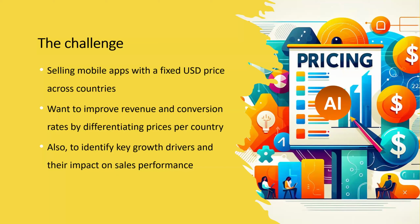So that means that there was a fixed price policy influenced only by exchange rates. Obviously, that was wrong because there are different spending capacities per country, different mobile penetrations, different market and macro conditions per country. So the customer asked us to differentiate the prices and optimize across countries in order to increase the revenue and also their conversion rates. On top of that, they also wanted to understand what were the key growth drivers behind their sales.